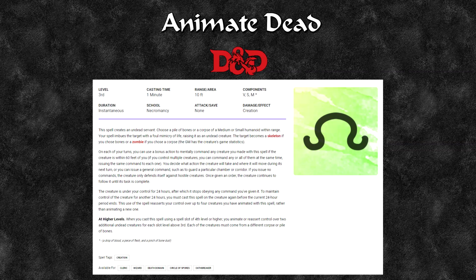To maintain control of the creature for another 24 hours, you must cast the spell on the creature again before the current 24-hour period ends. This use of the spell reasserts your control of up to 4 creatures that you have animated with the spell, rather than just animating a new one. And at higher levels, when you cast the spell using a slot of 4th level or higher, you animate or reassert control of 2 additional creatures for each slot above 3rd. Each of the creatures must come from a different corpse pile or a pile of bones.